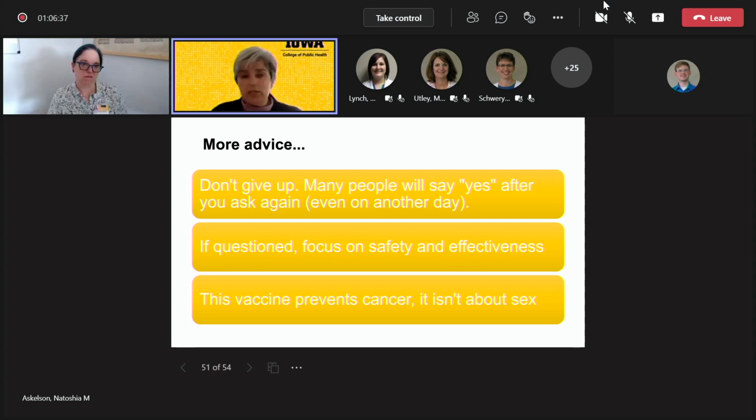If they start to question you, focus on safety, efficacy, and the effectiveness of these vaccines. We have incredibly safe adolescent and childhood vaccines, and the effectiveness is amazing. Those need to be things that we hang our hat on. Those are things we should be proud of. And remember for the HPV vaccine that this vaccine prevents cancer. It's not about sex. You don't have to go there.